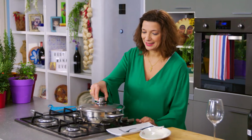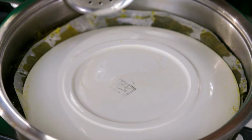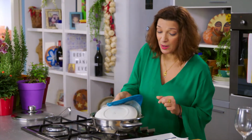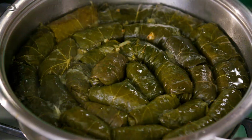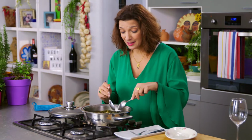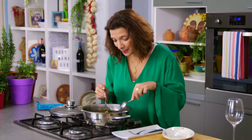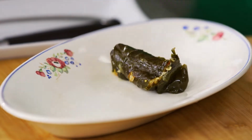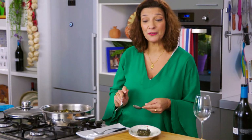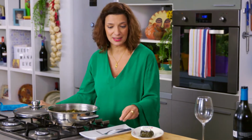These should be ready. Be a little careful when you do this because the steam is hot, as well as the plate and the paper. They look gorgeous. Textbook perfect stuffed grape leaves. I would typically wait about a half hour for these to cool down, but I have to taste one. They look delicious. I'm getting that beautiful herbal smell of mint that's cooked in here and the freshness of the dill.